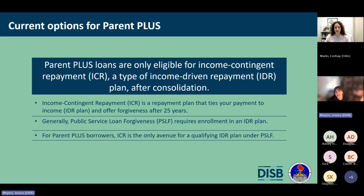Another thing I want to say about the acronyms of today. I mentioned you can think of IDR as an umbrella term for all the income-tied plans in the federal student loan space. Income contingent repayment, or ICR, is underneath that umbrella. It is a type of IDR plan. And so for Parent Plus borrowers, it's really important because this is your avenue to access income-driven repayment plans right now.